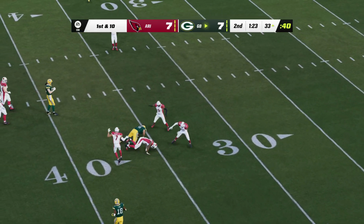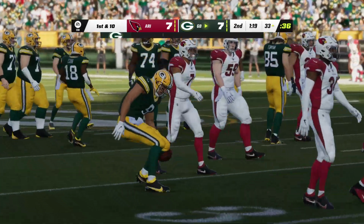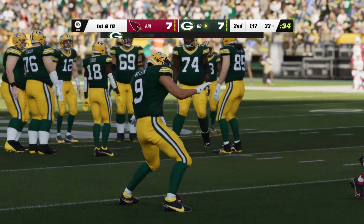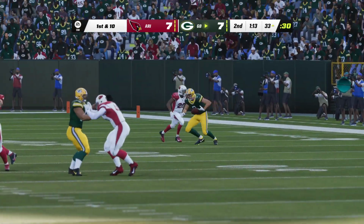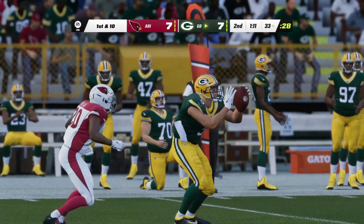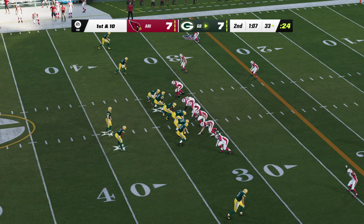Rodgers' throw brought in by Watson. And he's going to be taken down at about the 33. To win any route, you've got to break down the defender, and that's exactly what happened here on this really nicely executed curl route. So they'll come up first and 10 now from the 33.